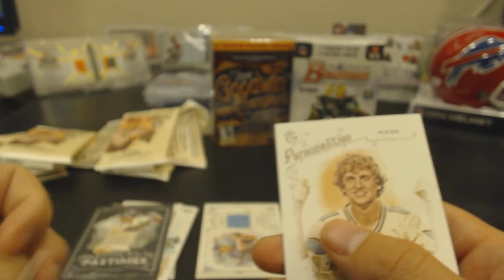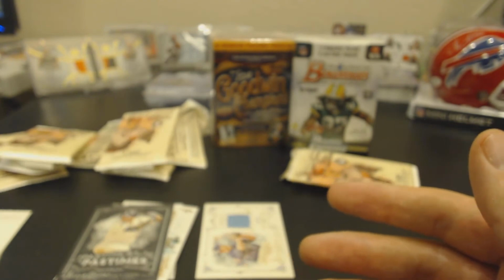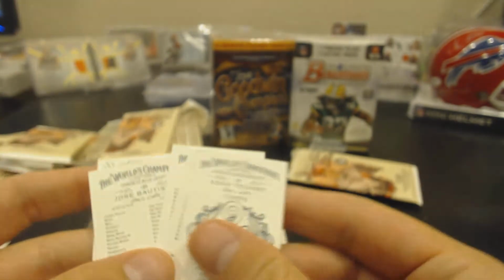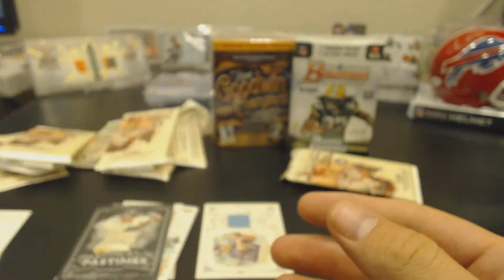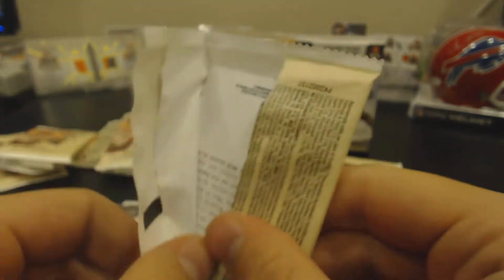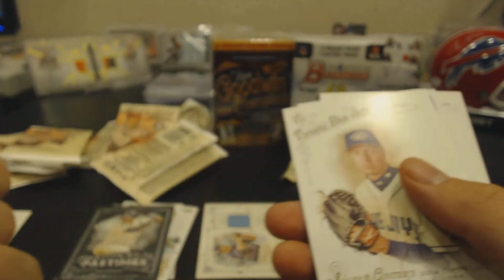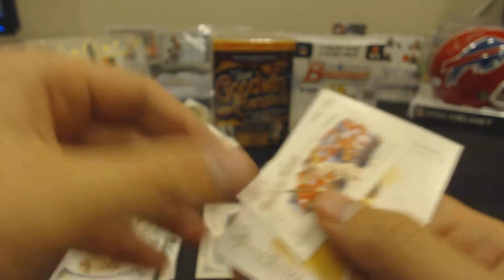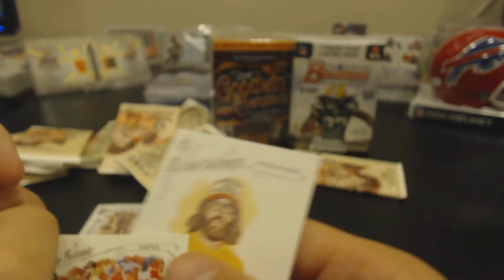Gonzalez, Gonzalez, A and G back. Nice. Did that have a number? Non-numbered. Non-numbered A and G back mini. Interesting. Texture. Maybe Machado. Natural Wonder. Giants Causeway. Harper, Bryce Harper, A and G back. And Friedlander.